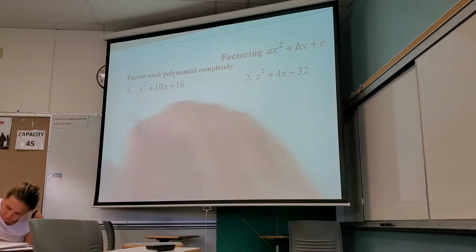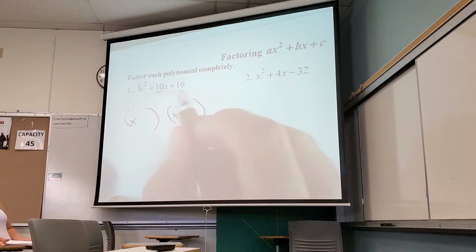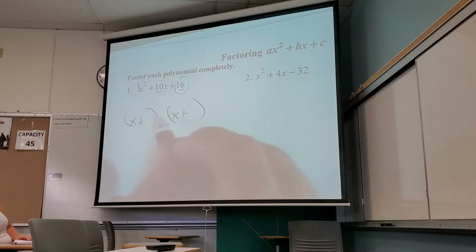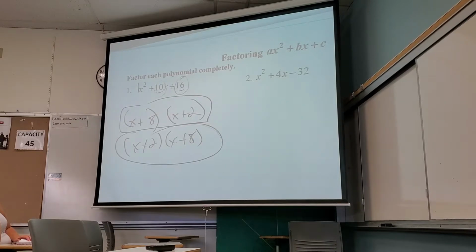So this one's not that bad. The nice thing is there's a 1 out front, so I know it can only be x and x. Then the two numbers that multiply to 16 and add to 10 are 8 and 2. This is also the same answer. I always get somebody who's secretly thinking, how did he know to put the 8 first? I didn't. I just did. Either one of these is fine.